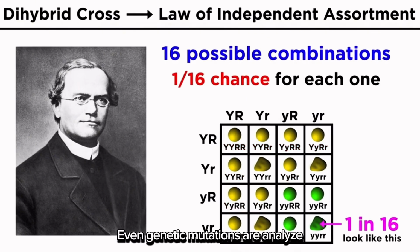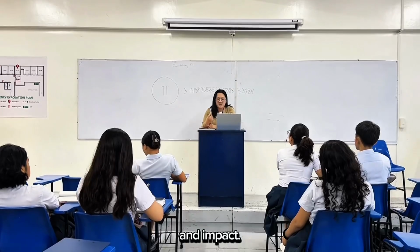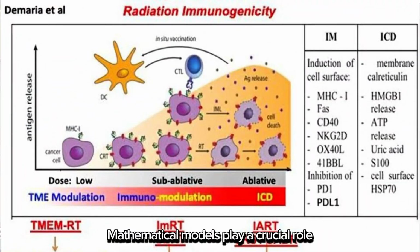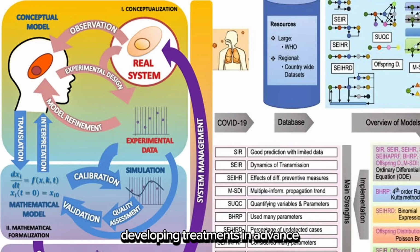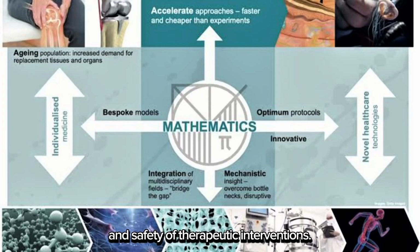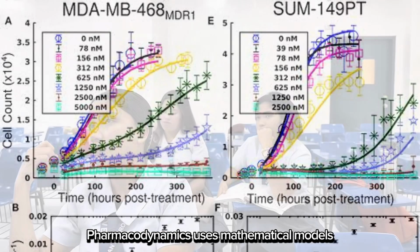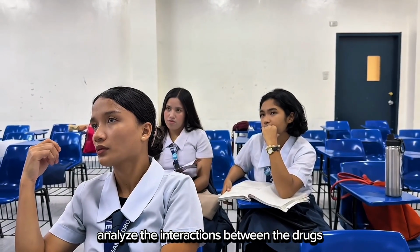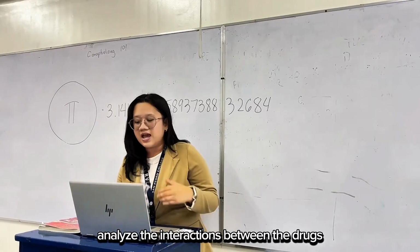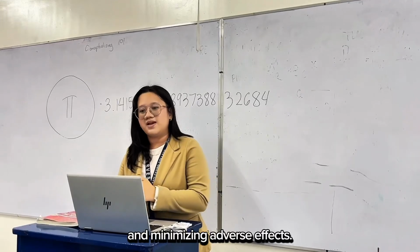Even genetic mutations are analyzed through math to understand their occurrences, and mathematical models play a crucial role in developing treatments in advance by predicting the efficacy and safety of therapeutic interventions. Pharmacogenomics uses mathematical models to analyze the interactions between the drugs and genetic variants, optimizing drug dosages and minimizing adverse effects.